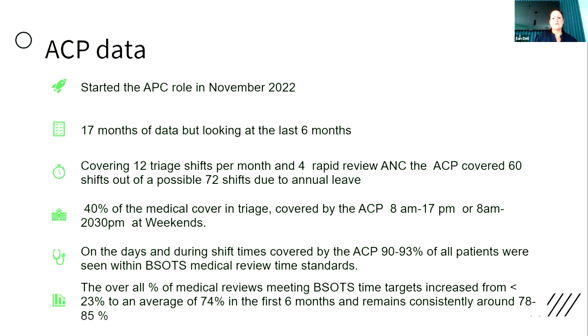And that's either 8 to 5 p.m. Monday to Friday or 8 to 8:30 at weekends. I do one lot of weekends every month, so 1 in 4. And on the days and during the shift times covered by myself, 90 to 93% of patients were all seen within the BSOTS medical review time standards. And I know that's slightly changed, but we haven't changed it at UHD. So they've all been seen within the 15-minute, the hour, or the 4-hour mark in terms of those review standards.